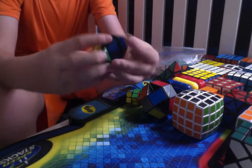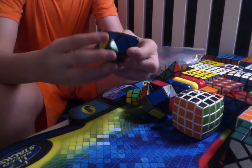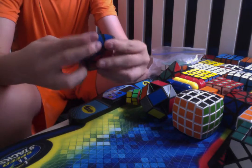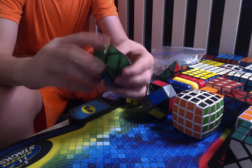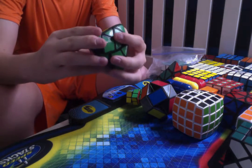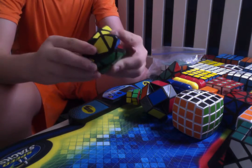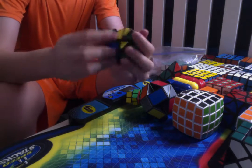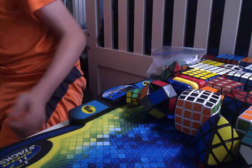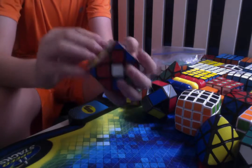This is the Shang Chao Master Morphix. Right, that's what it's called. A 3x3 shape mod. And I got this... When did I get this? I cannot think of it. I think I got this Christmas 2015. I might be wrong, but I'm pretty sure. Yeah, that's definitely when I got it. One of the stickers got moved over here.